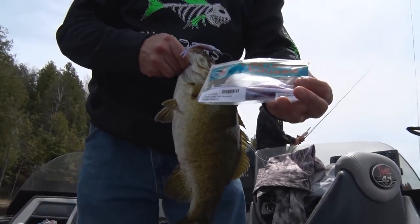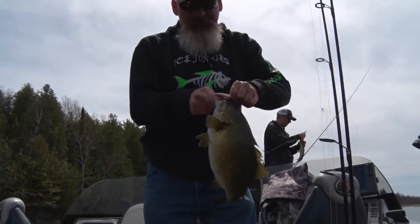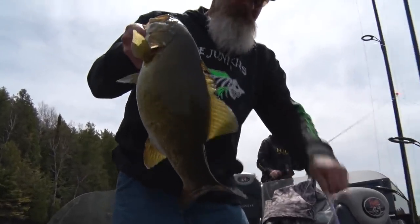80s lure lipstick. They're working good today. That purple and white's a good color. The pike like them too. Go get bigger. Go make babies.